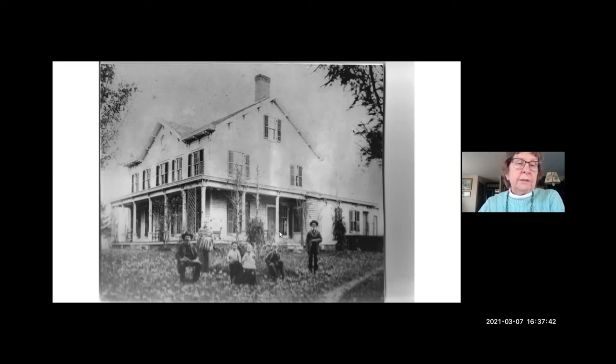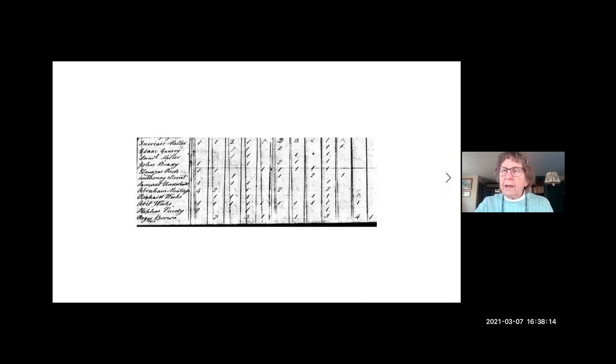So this is Farview Farm as it appeared in the late 1800s. And this is the Ebenezer Wood family standing out in front of it. But just an idea that Nathan Rockwell lived in South Salem as we know it today. And he had one slave. We'll be coming back to Rockwell, I believe, because he also had an indentured servant.